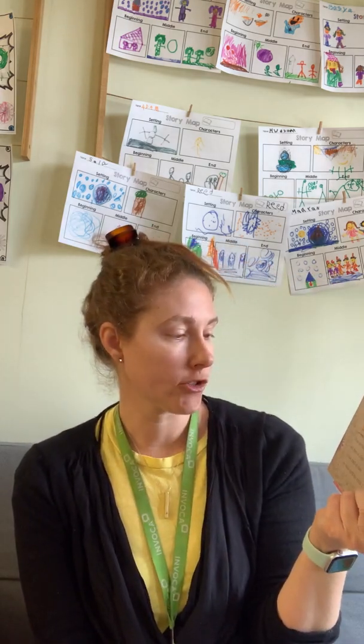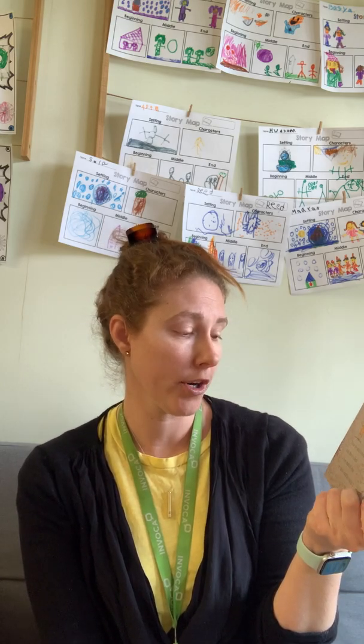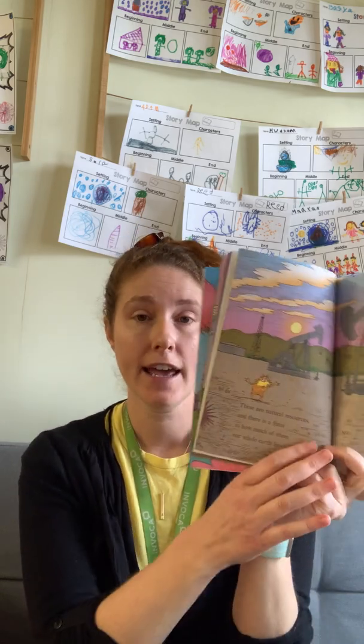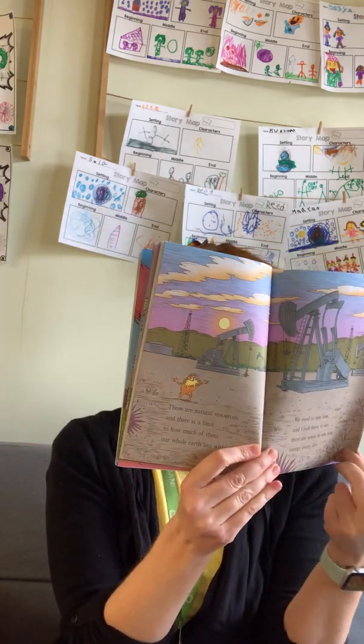These are all natural resources, and there is a limit of how much of them our whole earth has within it. We need to use less, and I just have to say there are ways to use less energy every day. So let's see how we can use less energy.